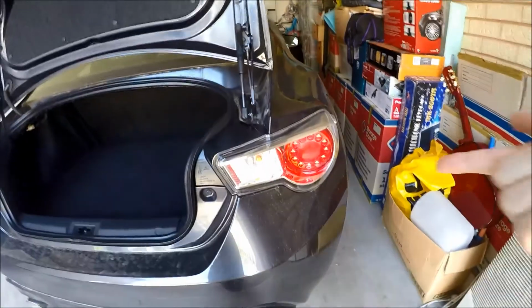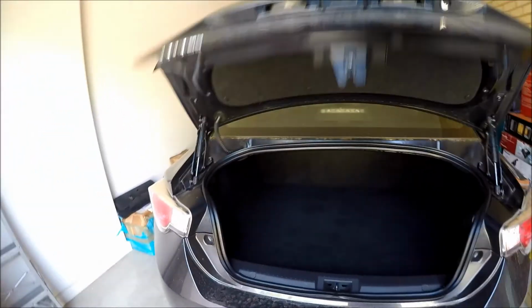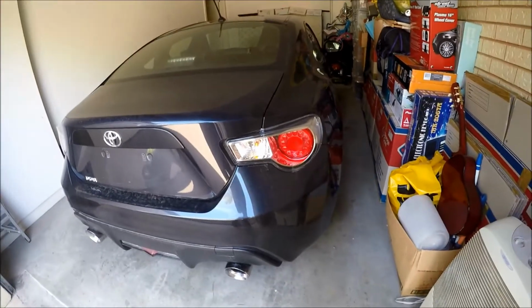I've got the original tails on here. Some people hate them. I absolutely love them. This thing looks like a giant robot coming from the back. Reminds me of the 458 Italia a little bit with the lights. So yeah, I'll be keeping those.